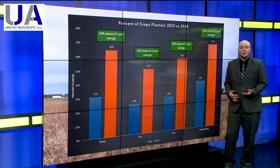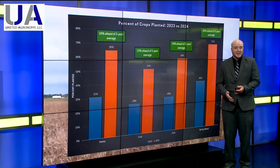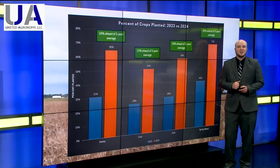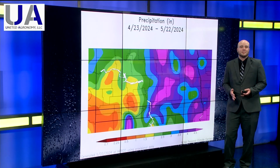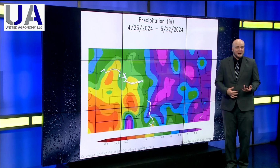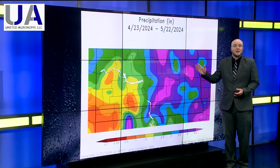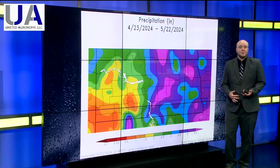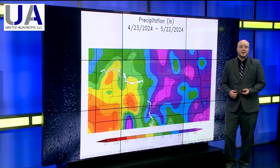Our farmers have certainly worked tremendously hard to get as much planting done as possible, despite the rains and the snow that we saw over the past couple of weeks. Now the heavy rains over the past week have likely slowed planting down just a little bit, particularly in our central and eastern locations. So let's dive into recent rainfall totals. While this graphic here shows rainfall totals over the past month or so, most of the rain you see here in our eastern and northeastern locations has been over the last couple of weeks, with some of these areas in fact getting over 4 inches of rain in some spots.